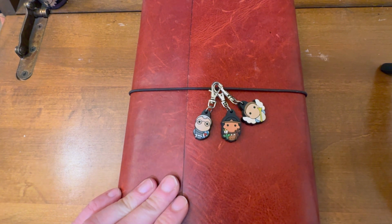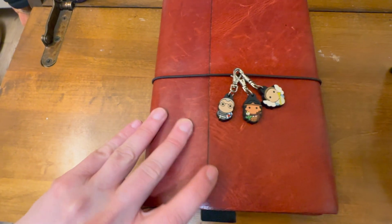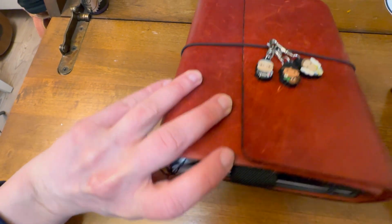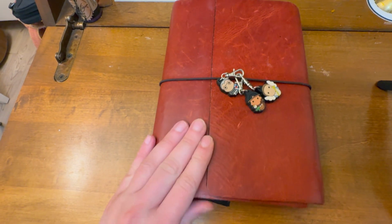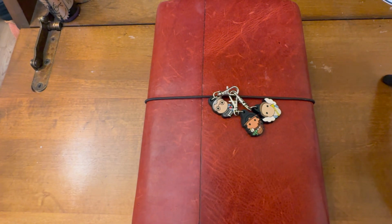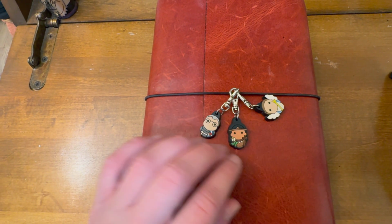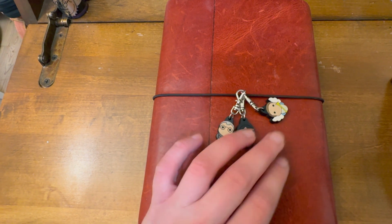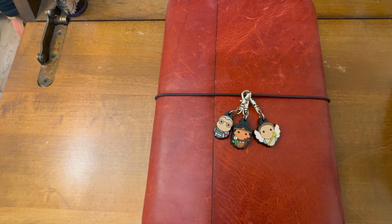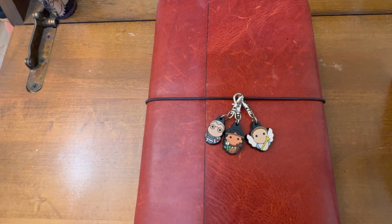This is a journal cover from Little Mountain Bindery. It's called Affilian, and they're out of Fayetteville, Arkansas. This has been a very useful cover for me, very robust, and I've been very pleased with it. I have my little charms here: St. Maximilian Kolbe, St. Kateri, and St. Michael the Archangel, the tiny saints. So let's get started.